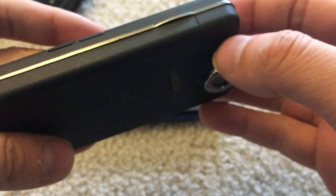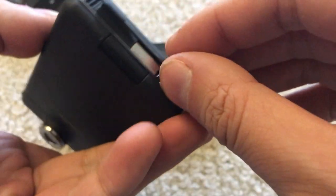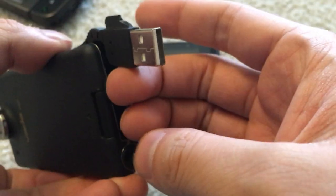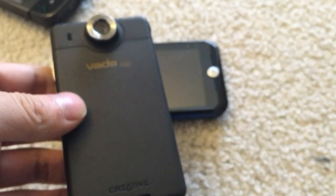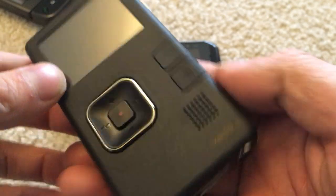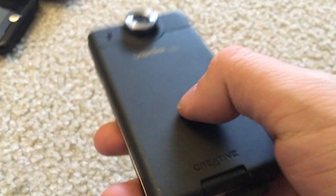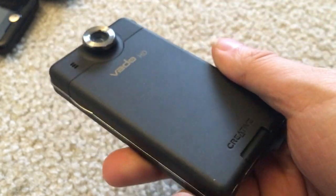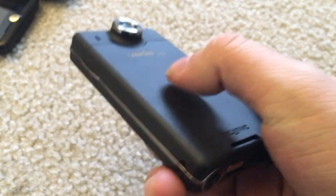I thought this had a micro SD slot, but I was wrong. Okay, maybe it does have whatever comes with 4 gigs or 8 gigs of flash. And then you just connect it to a computer to transfer the files over using some kind of software. So that's a Creative VadoHD, guys. Pocket camcorder back in the day. This is obviously obsolete now. You don't need this, but I just want to have it for my collection because I want to remember the days when you had to carry around a separate device to do video recording.